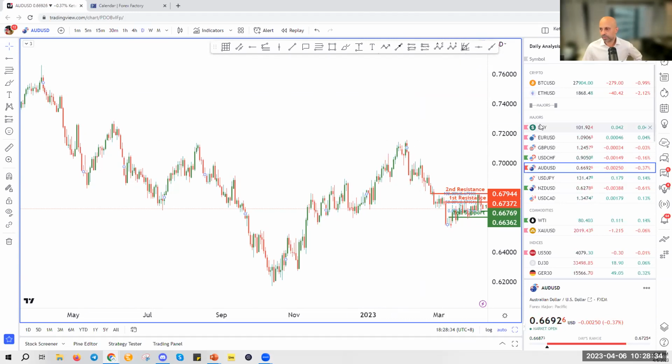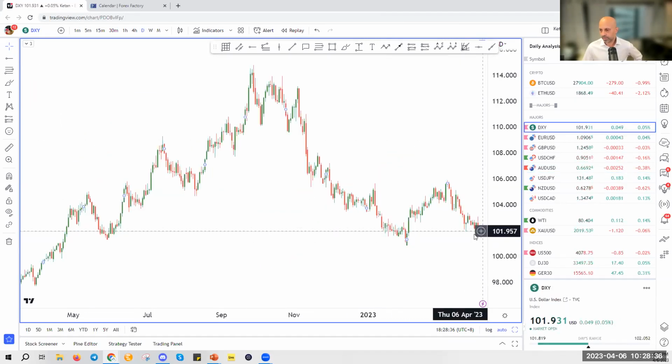Okay, so let's go back to the dollar index. The last couple of days we've seen a bit of a reversal in the dollar. But it's very likely that it could hit the trend line here or come close to the trend line before reversing and probably start to move lower again. So we might see dollar weakness coming back into play.